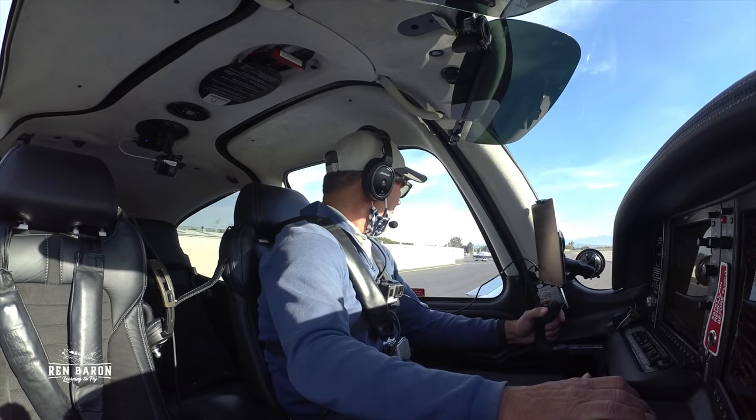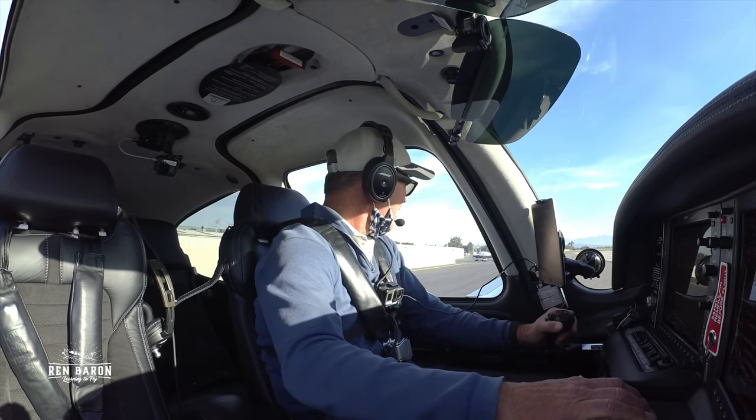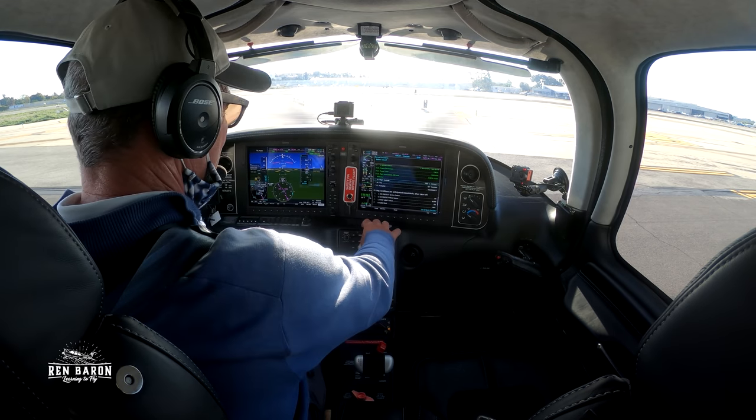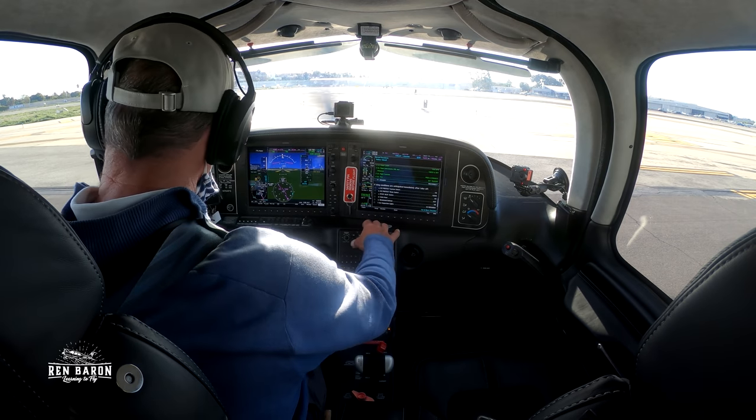Flight controls. Left is up. Right is down. Right is up. Left is down. That's good. Okay. It's all working properly. That's good. Nice and free. Trim. Let's set our trim for takeoff.